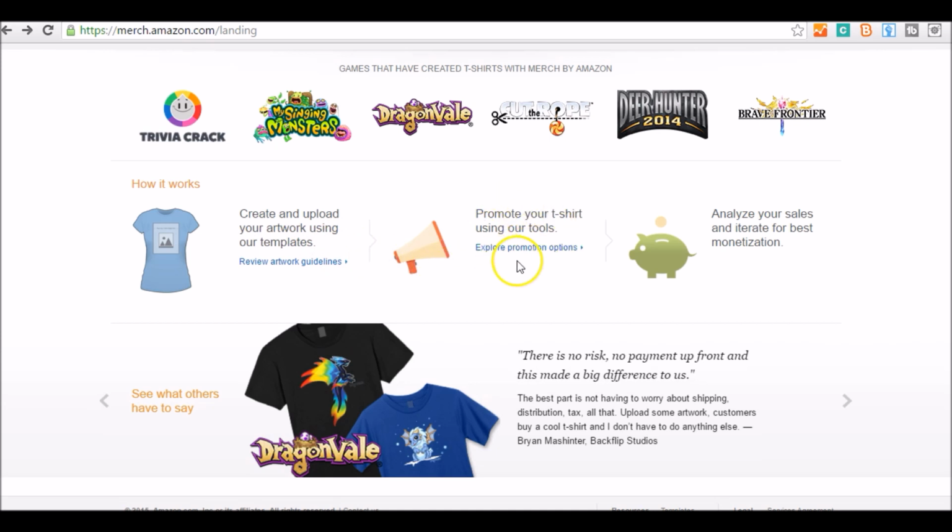Then you promote your t-shirt. Now, by the way, you don't have to promote your t-shirt. Amazon will place your t-shirt on their website, and it will be findable just like any other product in the Amazon search engine based on keywords that you put into the description.